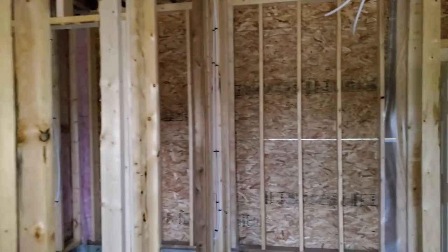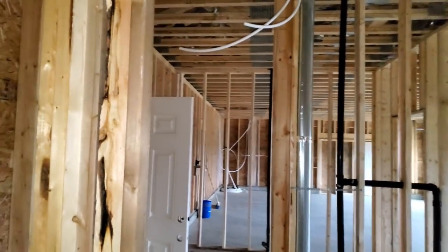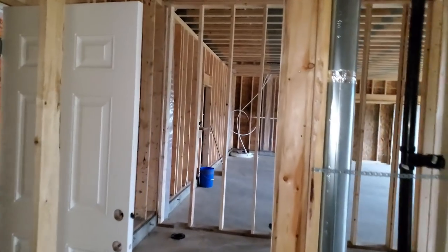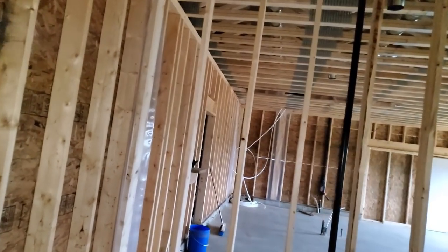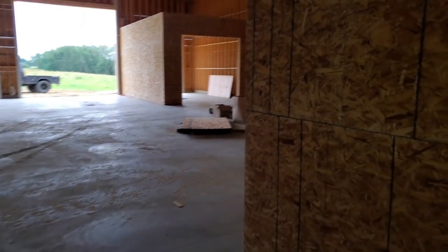Oh, they got the washing machine water ran. So yeah, electricians were doing a lot today, plumbers were doing a lot today, and the framers finished up today. It's supper time now, so everyone's gone home for the day. But awesome, awesome progress. Oh, I wanted to show you one thing here.